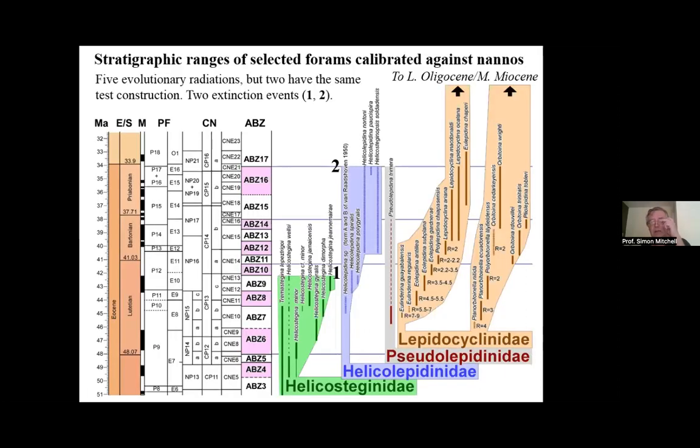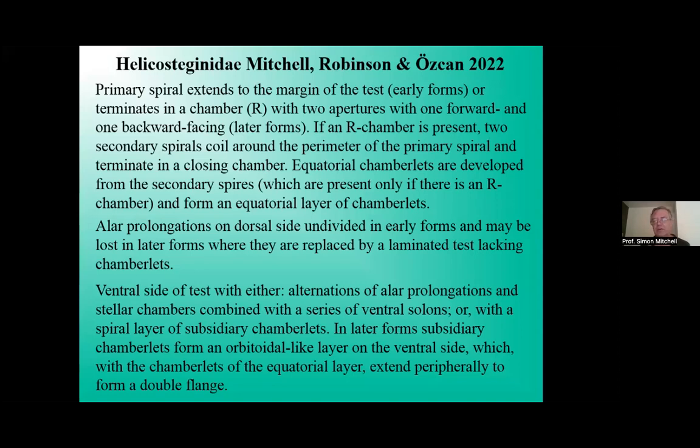Okay, so let me go back and simply step through these lineages quickly. We don't have a lot of time, so I want to go through and work this out. The first group is the Helicostegineidae. We're setting up a new set of families here for the simple reason that they are morphologically different, and therefore we place them in different groups. I'm not going to read that. I'm going to make this presentation available to you, so if you want to read that, you can do so afterwards or in the recording. I'm going to go through and show you what these are.